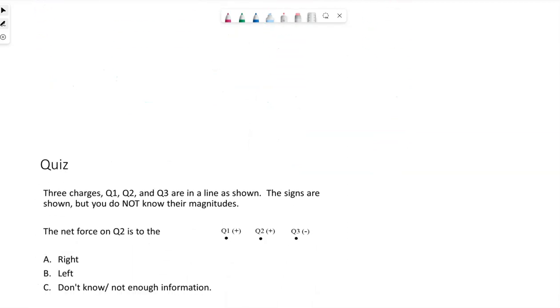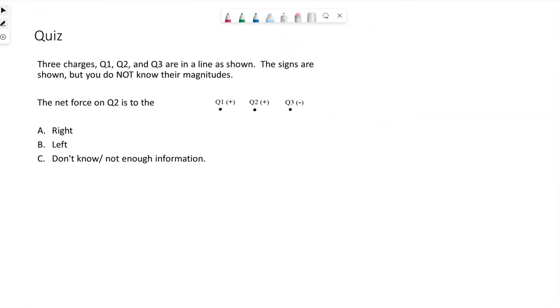Let's look at this next question. What do you think about this? Same picture, different question. The correct answer here is to the right. This one we do know. So again, since the question is specifically asking me about Q2, I want to draw the forces that just Q2 is experiencing. So Q2 is being repelled by Q1 because they are like charges. So Q1 is pushing Q2 away, which means to the right.